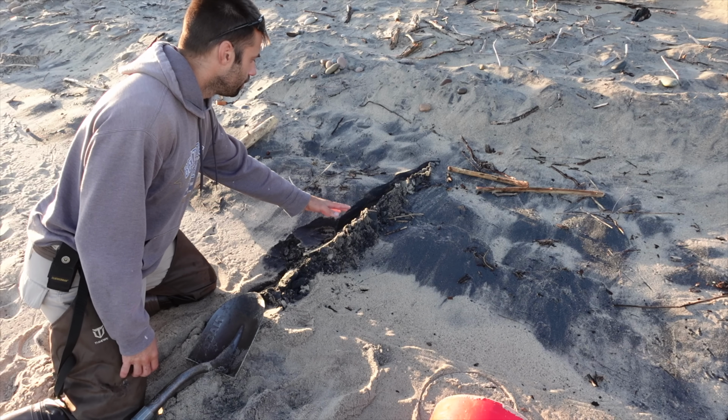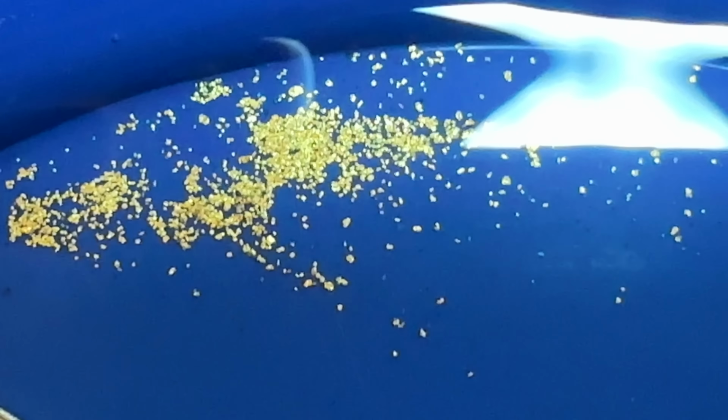Welcome to the North Shore of Lake Superior. Now I'm sure you guys have seen where people go on the South Shore and they find the layers of black sand and they find pretty good gold. Well, the question is, is there any gold to be found on the North Shore? Now I've never seen anybody panning or mining on the North Shore, and maybe that's for good reason, but we're gonna look around today.